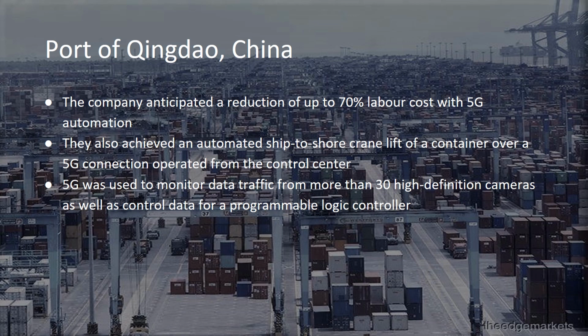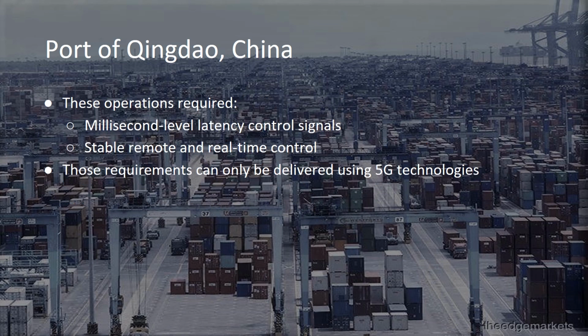Next, Port of Qingdao. The company anticipated a reduction of up to 70% labor costs with 5G automation. They have also achieved an automated ship-to-shore crane lift of a container over a 5G connection operated from the control center. 5G was used to monitor data traffic from more than 30 high-definition cameras as well as control data for a programmable logic controller. These operations required millisecond level latency control signals and stable remote and real-time control. Those requirements can only be delivered using 5G technologies.